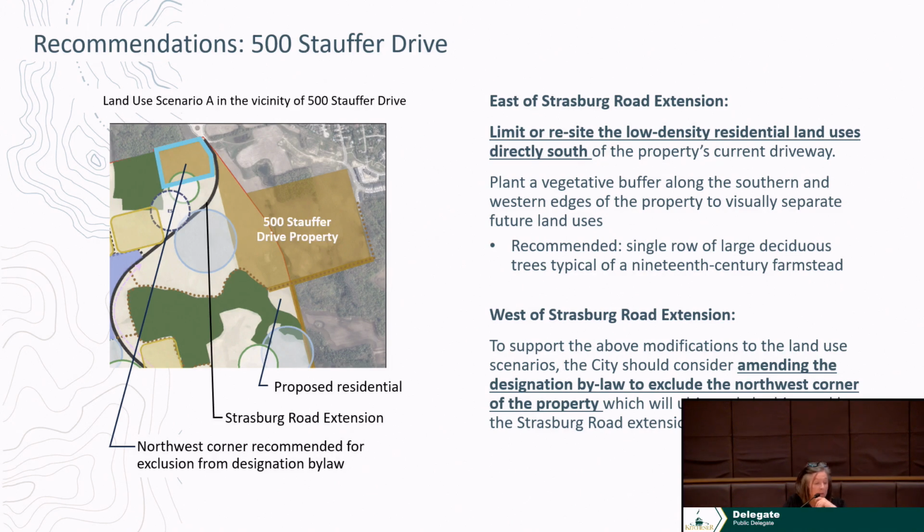And then we also put forward a recommendation that the city may consider amending the designation bylaw, which you can see in the top, bounded in blue, that's a part of the designated property, and there might be merit in looking at that piece of the property in light of the recommendations to see if it still makes sense to include in the governing designation bylaw that currently applies to the property.